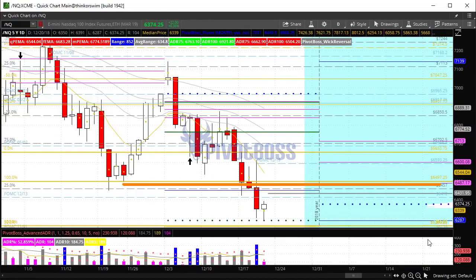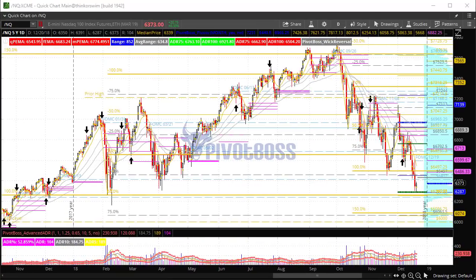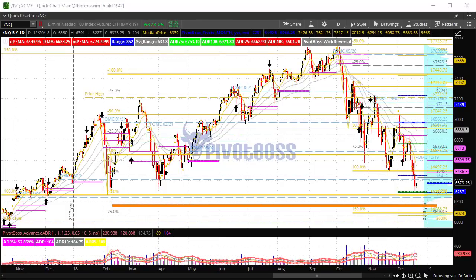But that level is 62 and change, and that's a level again that needs to be tested in all likelihood before this thing can go higher. But that's not even the low of the year. The low of the year comes a bit lower right here, which is in the 61s, and that again is right inside a major LVN between 6K and 6200.